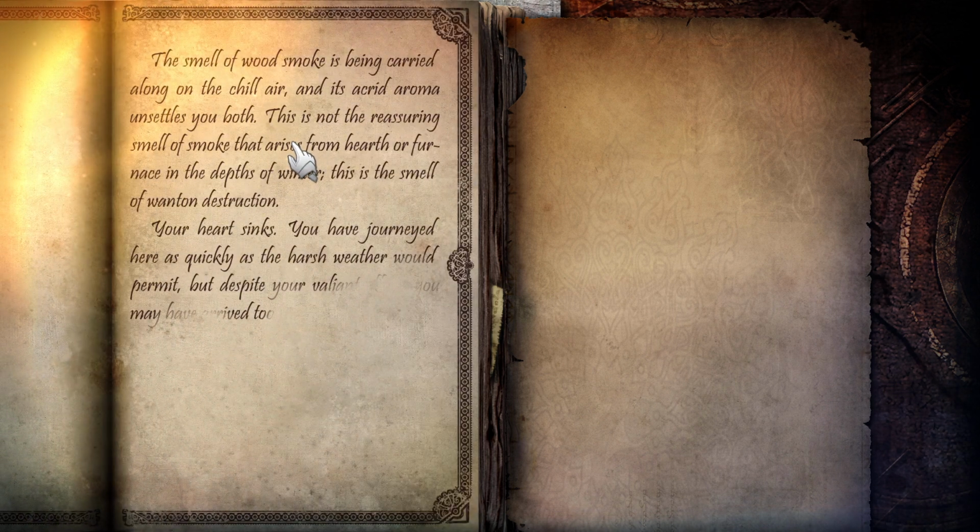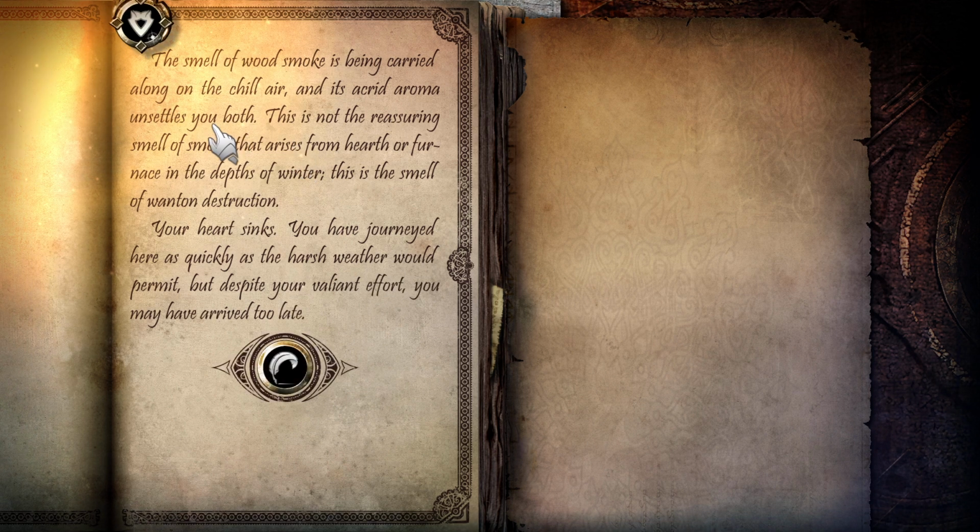The smell of wood smoke is carried along the chill air, and its acrid aroma unsettles you both. This is not the reassuring smell of smoke that comes from the hearth or furnace in the depths of winter. This is the smell of wanton destruction. Your heart sinks. You have journeyed here as quickly as the harsh weather would permit, but despite your valiant efforts, you may have arrived too late.